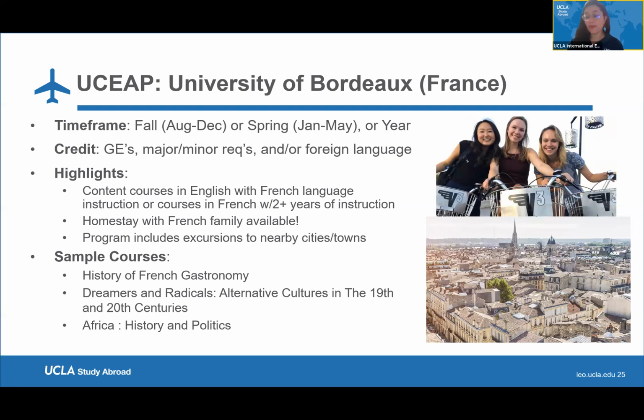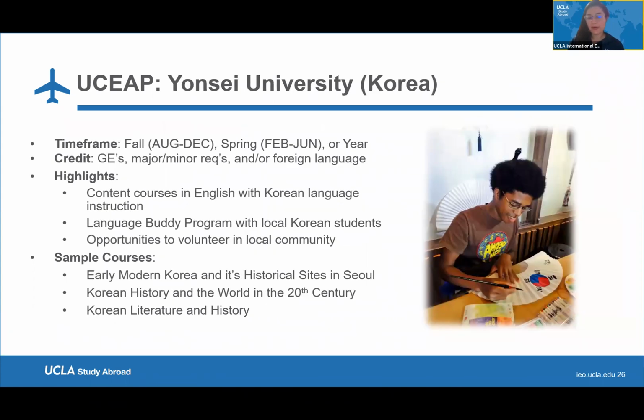Another program that you will find through UCEAP is Yonsei University in Korea. This is a popular program. There's a fall, spring, or year option. And some highlights of this program is that students can take courses in English and learn Korean. And there's also a buddy program where students are paired with a local Korean student. There are also opportunities to volunteer in the local community. And so some sample courses are Korean literature and history, Korean history, early modern Korea. This is just a sample of course offerings here.